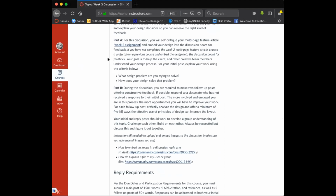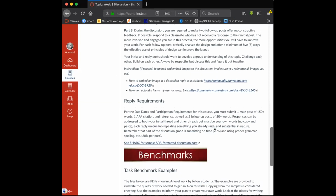What design problem are you trying to solve? How does your design solve that problem? So basically for part A, you're going to be posting your multi-page feature article. If you want to, you could just paste that part, a JPEG or a PDF, whatever you decide to do. And then you're going to say, what design problem are you trying to solve? Well, the feature article, what are you trying to solve? You can do a screenshot. Yep, you can do a screenshot for sure. That might be the easiest way too.